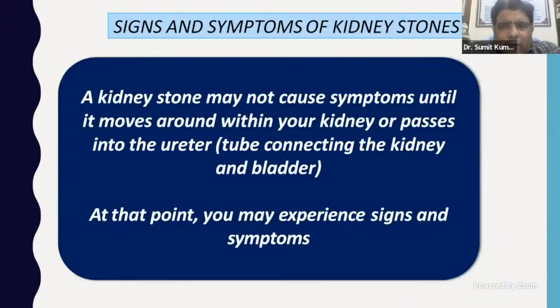Coming to the symptoms of kidney stones. A kidney stone may not cause symptoms unless it moves within the kidney or passes into the ureter. This is a common question asked by patients: Sir, I never had symptoms, now you say that I'm having such a big kidney stone. The answer is that unless the stone moves in the system and blocks the tract, it usually doesn't cause symptoms. Once the urinary system gets blocked, when patients are not able to pass urine and the system swells up, the capsule of the kidneys and ureters get distended and then it causes pain.